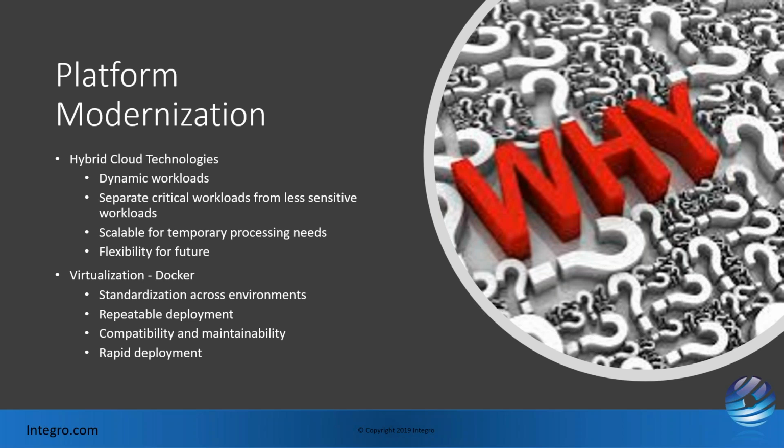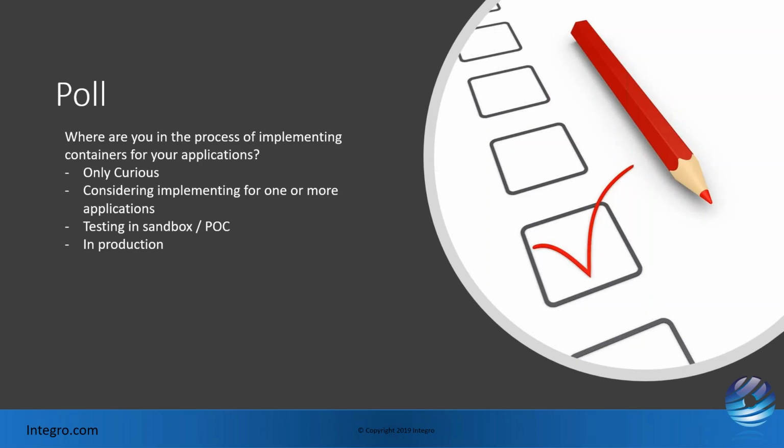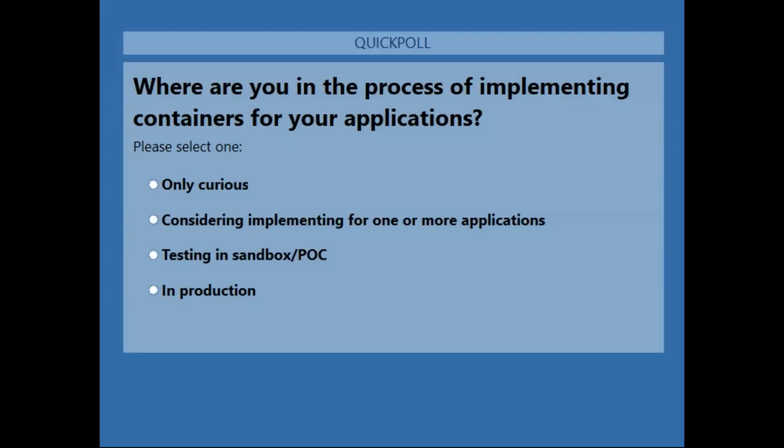Before we get started into that, we're just going to take a quick poll question, see where everybody's at. And the poll question is really, where are you in the process of implementing containers for your applications? Just to kind of get a feel for where everybody is in that space. Are we just curious about it? Are we actually working there? Trying to get a feel for where everybody's at with this. So we can get everybody to click in here and answer, and give it a second here.